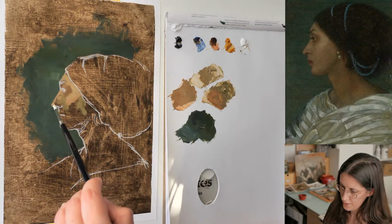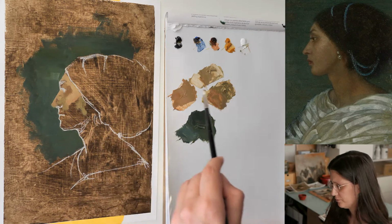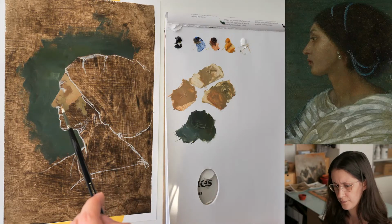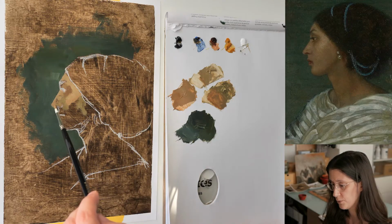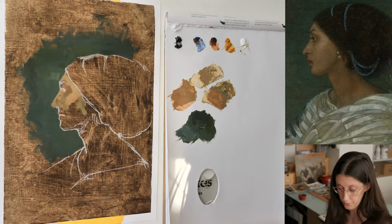So that was awkward. And I looked up that painting and I was like, why would you do that? But it turns out that it was a commission. He painted it as a commission for some rich dude. So maybe he was told to make her white. I don't know.